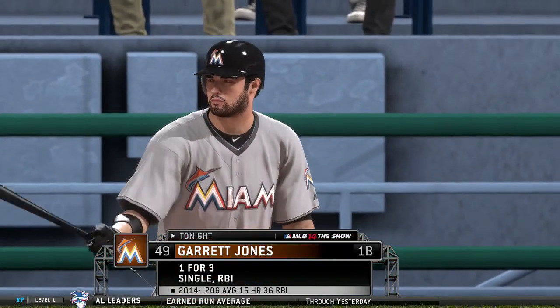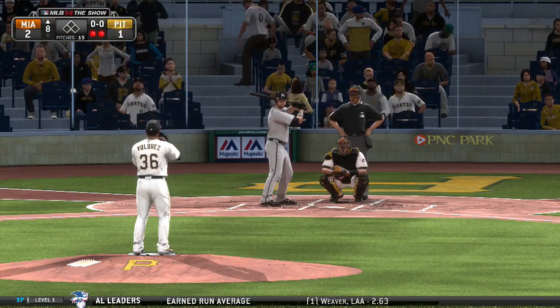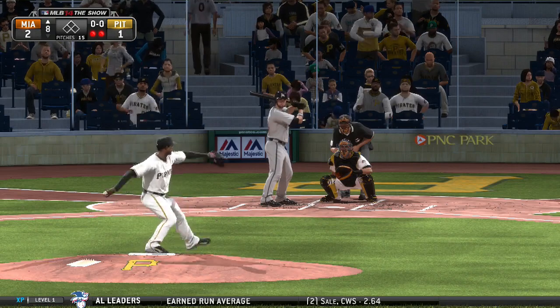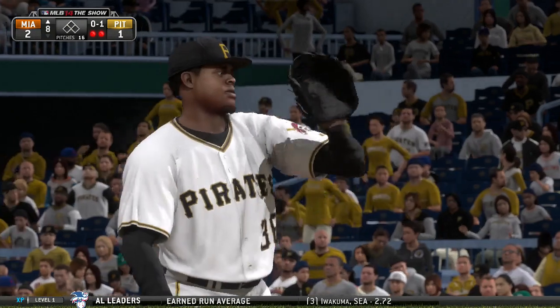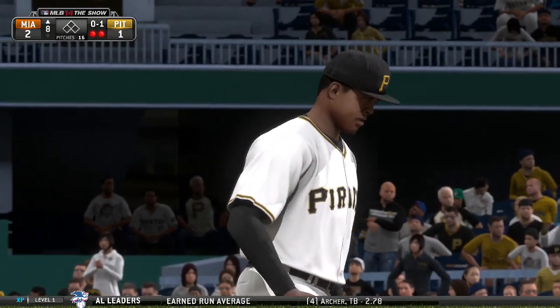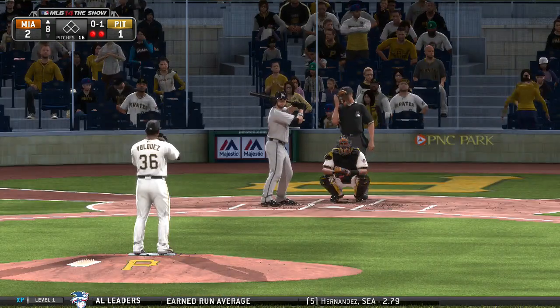Garrett Jones will get another crack, 1 for 3 thus far. Infield shifted well to the right. Here's the first pitch. And here's a fastball called for strike 1. Really a good job so far by this guy out of the bullpen. Yeah, he's come in and really put his stamp on this game. He's thrown a lot of strikes. That's what you want.